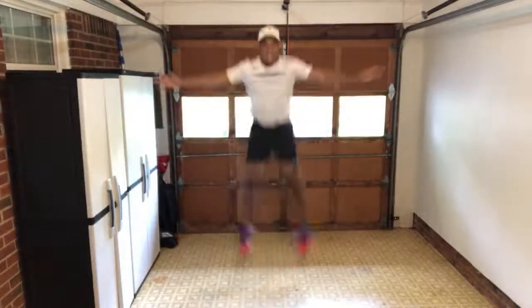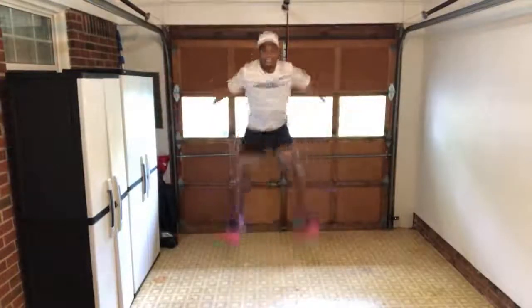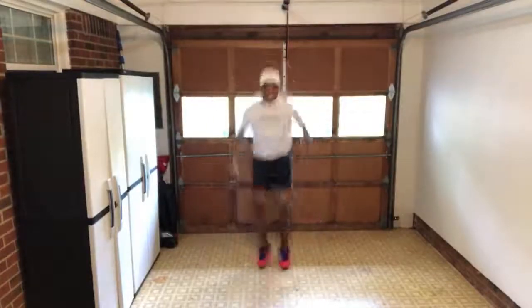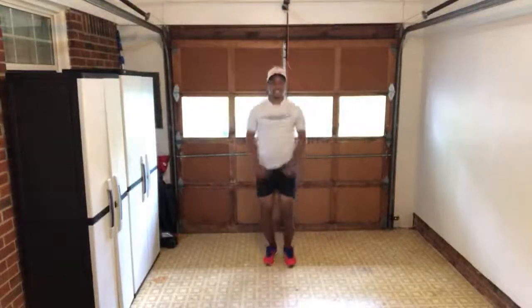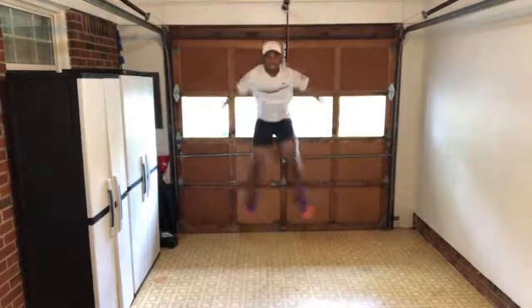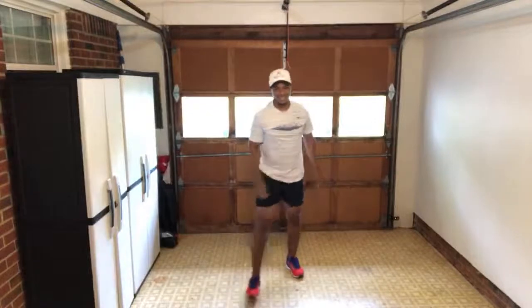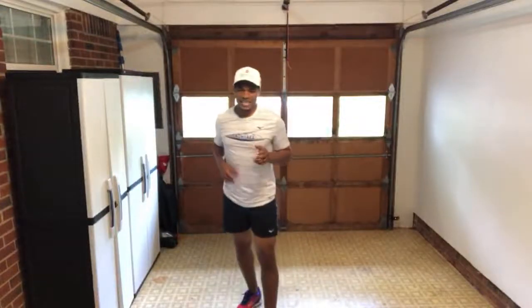Star jumps. Looking like this. Getting up nice and high. Spread the legs. Get the arms out wide. Just like so. Arms out wide. Got 10 more seconds. Star jumps. 2, 1, done. Feeling good. My heart rate is elevated. I'm feeling good. I know you guys are feeling good.